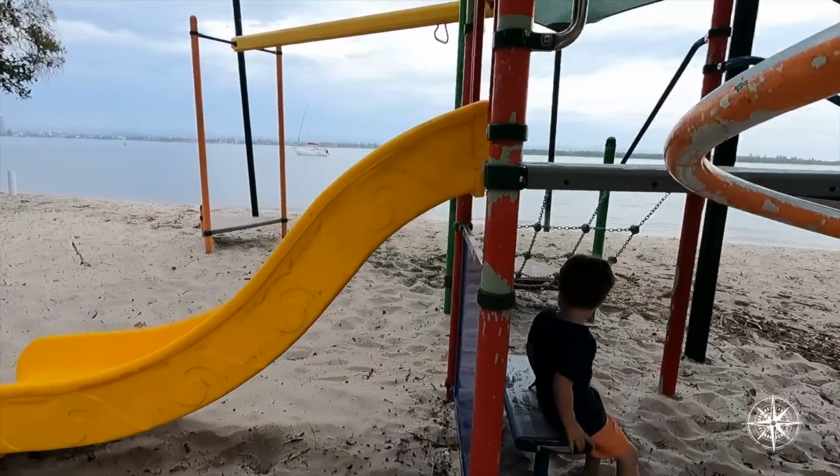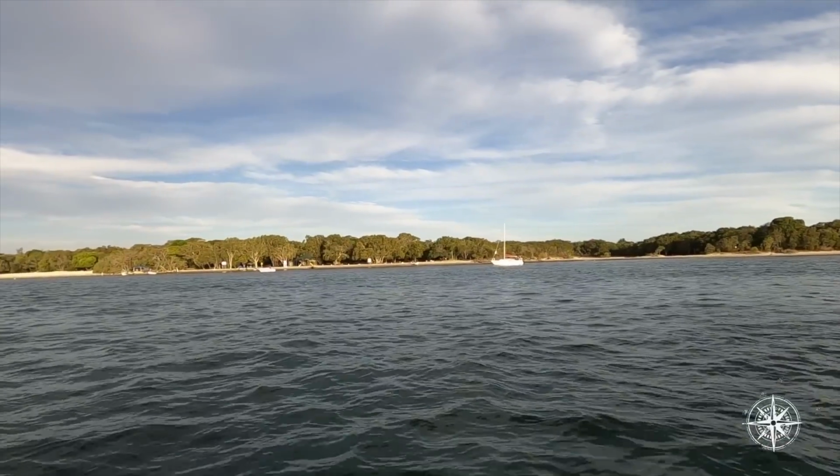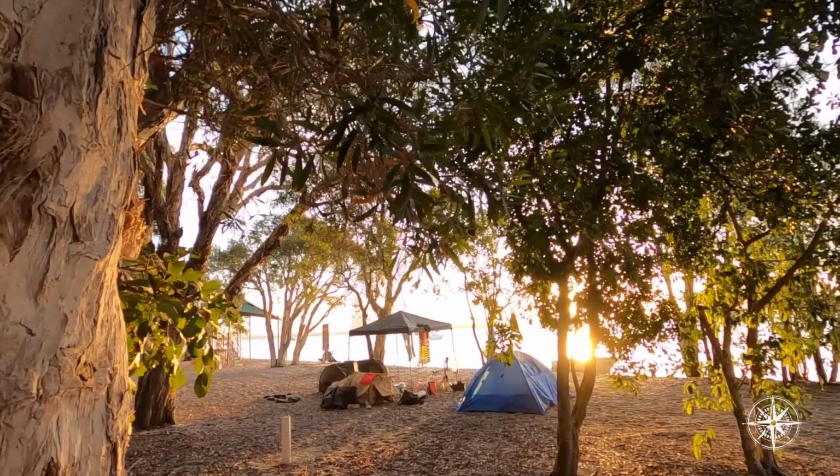It really is a water lover's playground, and you have the best of both worlds here. You've got the surf beach on one side of the island, the calm waters of the Broadwater on the other, literally on the doorstep of the campground. I mean, every campsite has a beautiful water view.